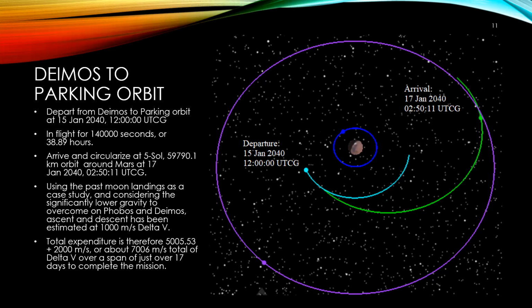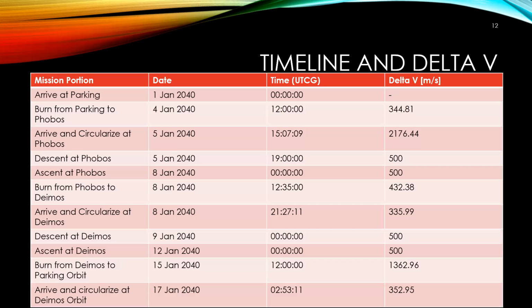Thus, our total delta V expenditure will be 7,006 meters per second at just over 17 days to complete our mission. Here's an outline of the times, dates, delta V expenditures, and everything else we would possibly need for our mission path and anything you need. It's not letting me go to the next slide.